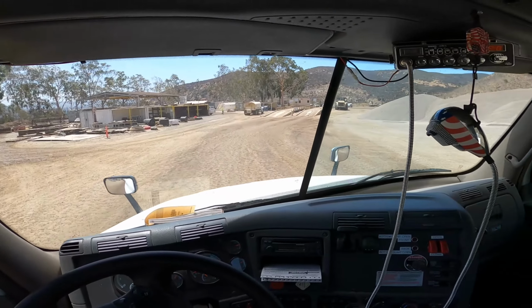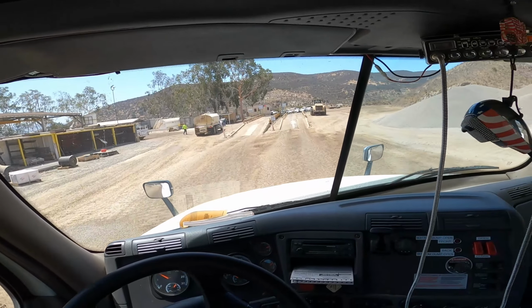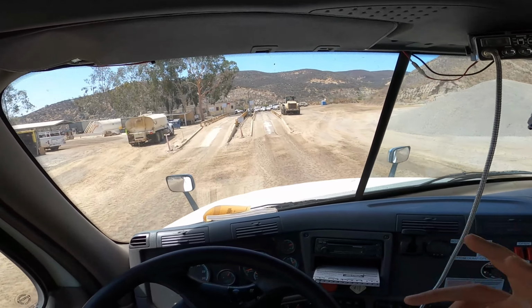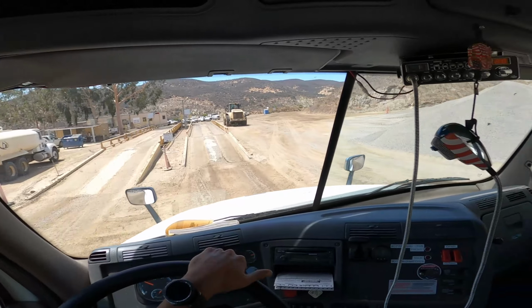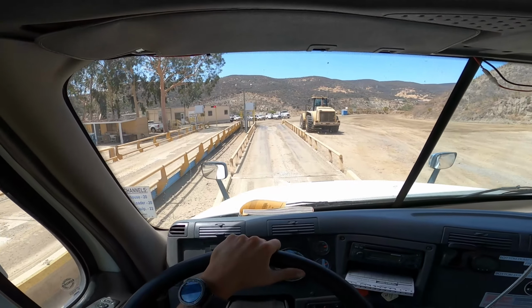Funny story, I actually broke down here, right over there, about a month ago. Well, it wasn't like a full breakdown, but there was a problem with the truck and I couldn't really move, so it sucked because it was after hours.